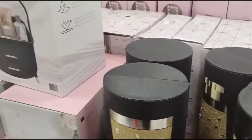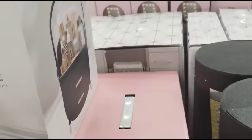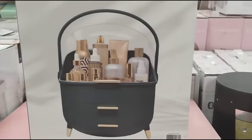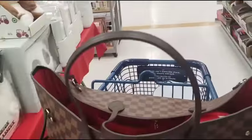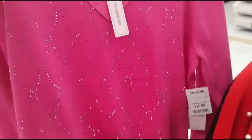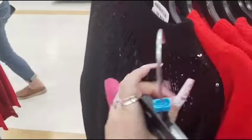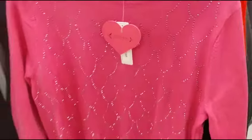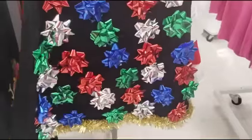And watch, I just saw something really cute. Look at this beauty organizer. Oasis beauty organizer. That's really nice. I mean, I really need it organized. $24.99. That's not a bad price for that either. This is really nice. I like this. It's fun, it's cute, and it's very holiday-ish. I love the color. Really, really nice.